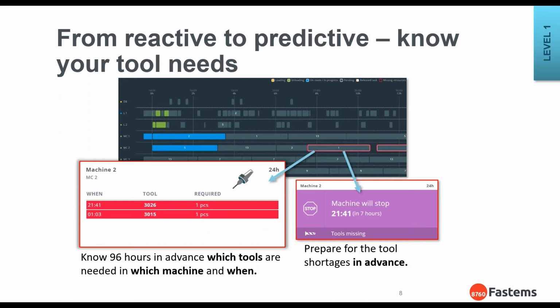This MMS module is available to the whole Fastems automation offering, and more than 90% of our customers are taking this into use. So the main benefits are fewer stoppages and more spindle hours for machine tools, and it also frees the operator's time for other tasks.